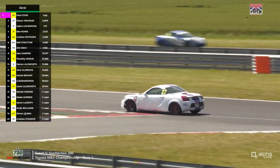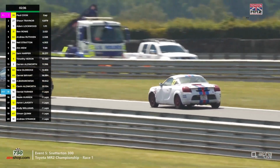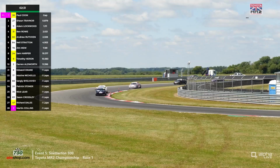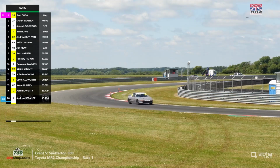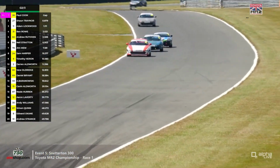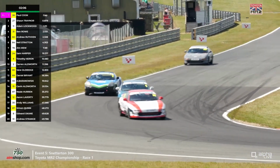So there's Sean Traynor now in 2nd place, 9/10 of a second behind Paul Cook. Let's see if he can mount a challenge in the last probably 3 laps of this race. Best lap of the race is with Paul Cook now, the race leader. A 2-minute 20.396. Lap record for Class B is actually a 2:17.78 set by Sean Traynor 5.5 years ago now. So it's quite a long way outside that mark, and the Mark II lap record is actually faster than the Mark III lap record around Snetterton.